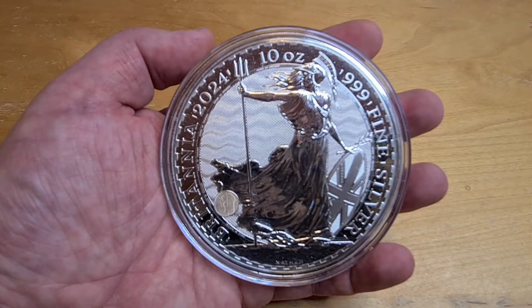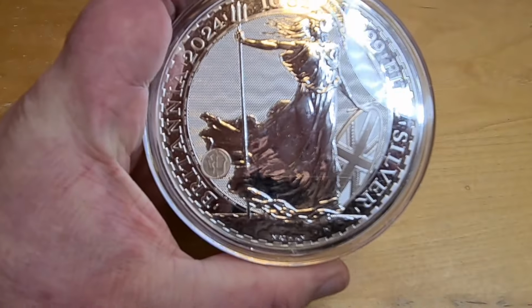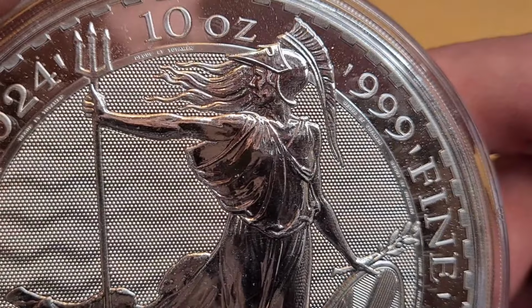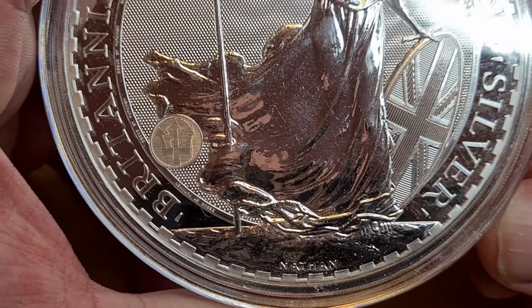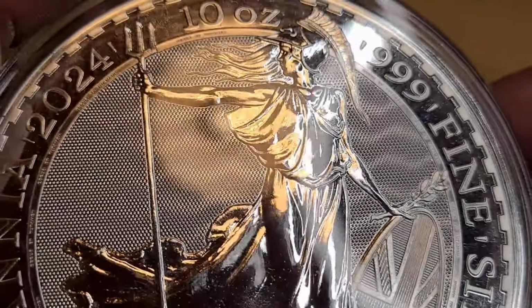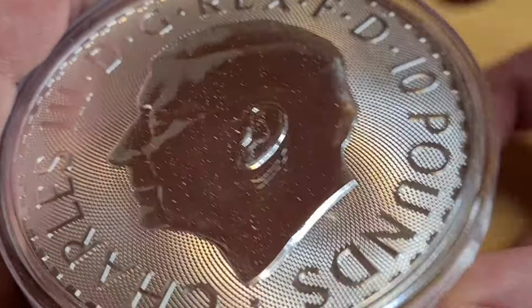So with that being said, I'll just show you and share with you some of this, and then I'll let you go. Yeah, that's all I've got to say. I still like those dots.